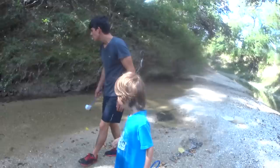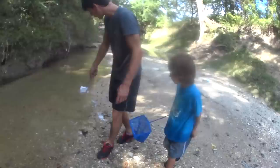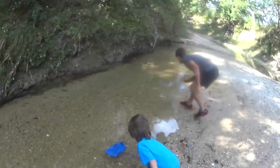I see a few minnows. There's a little school right there. Would you like to try and catch them? Can you catch them? You want me to try? Oh, look. Oh, there's a frog right there. Can you try to get him? You want to catch a frog? Okay, we'll try to catch a frog first, okay? He's swimming. Got him.